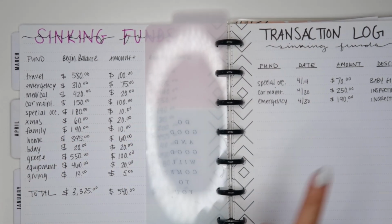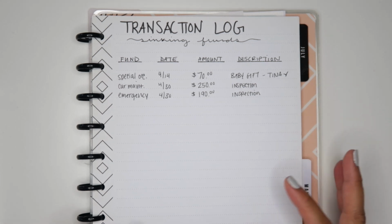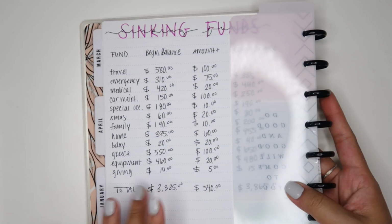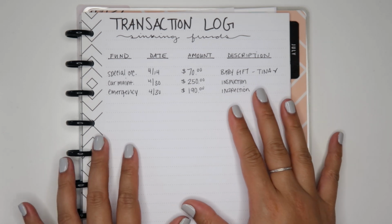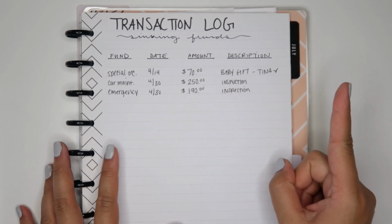But we did some spending, so I wanted to go over the transaction log for April. This is where I write anything that actually is pulled out of my sinking funds. For April, we did actually have 3 transactions. We clearly had some things going on in April, so I just want to go over that. That's why the numbers are going to look a little skewed for May.